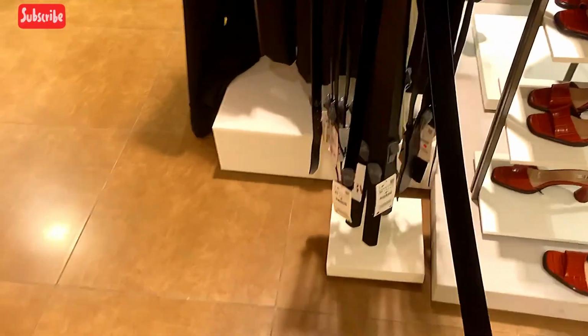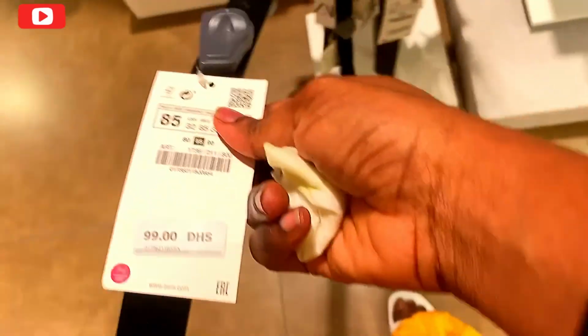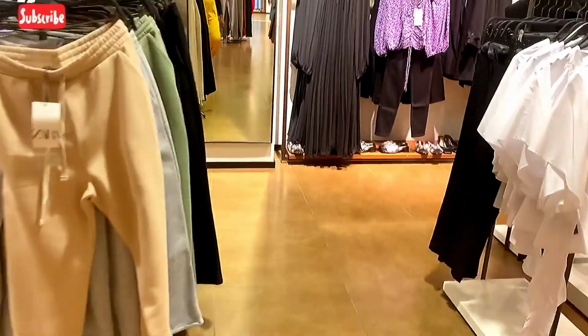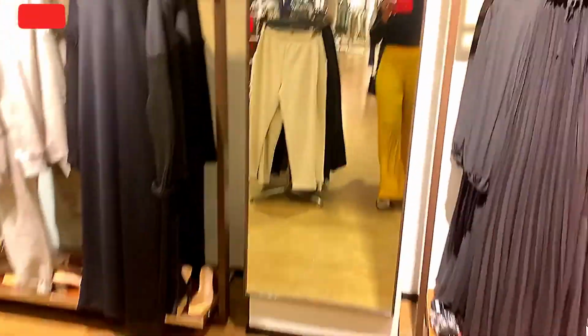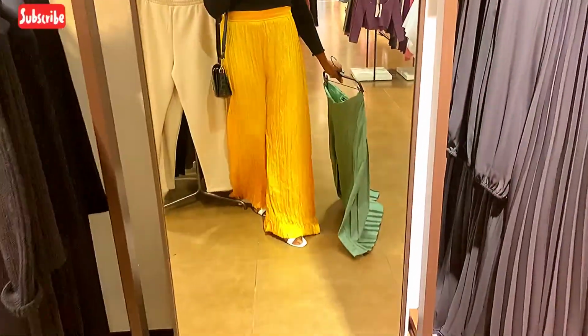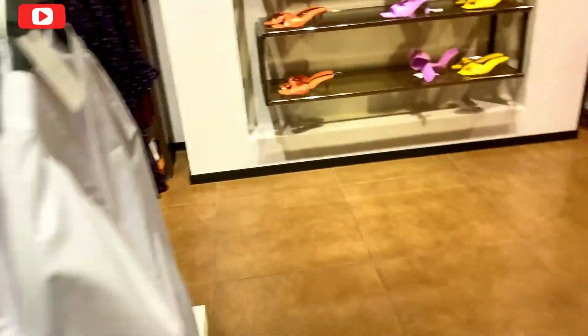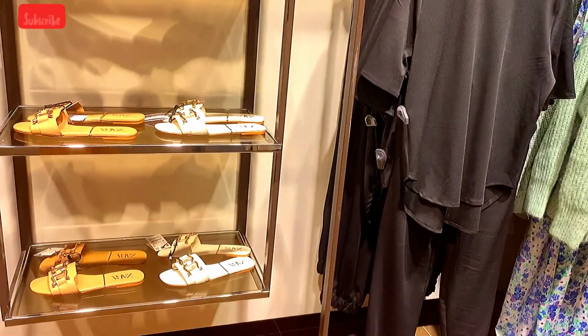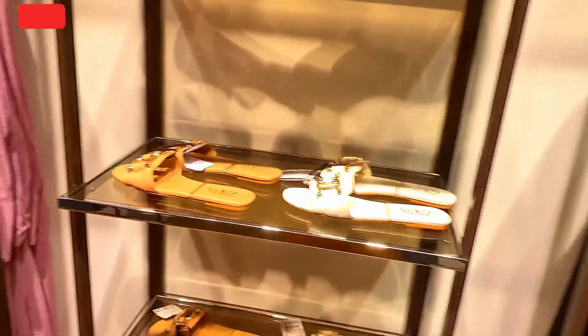They also have nice studded belts, which surprisingly were quite cheap. I saw some for 85 dirhams, 90 dirhams, and here the joggers, they have them in different colors, as you can see. What else? Yeah, so now this is the mom jeans. This is definitely a big size, but just to show you, one of my favorite pairs of jeans that I found in the store.